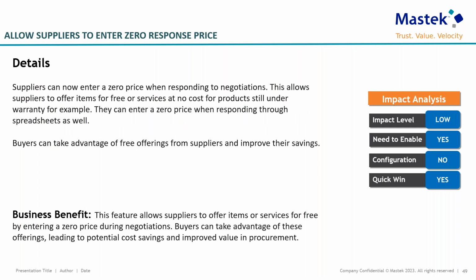So the next feature is allow supplier to enter zero response price. In straightforward terms, suppliers now have the option to input a price of zero when participating in negotiation. This enables them to provide items or services for free, perhaps for products still under warranty. Supplier can use this feature even when responding through spreadsheet. And for buyers, this presents an opportunity to benefit from free offerings, enhancing overall cost savings.